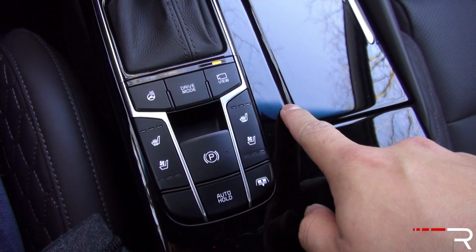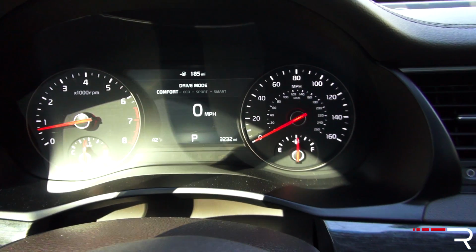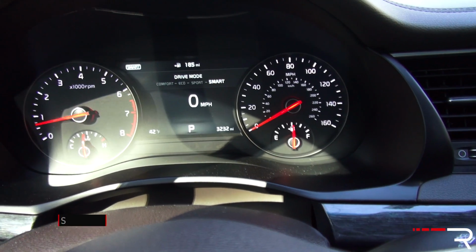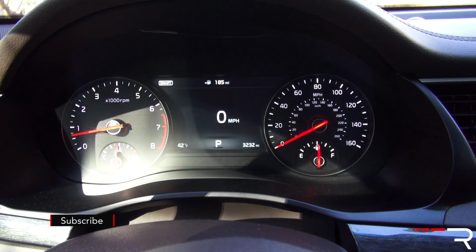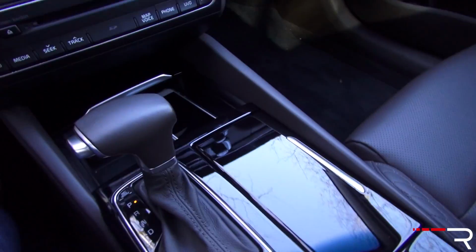You can see heated and cooled seats for both front seats, heated steering wheel. Your drive mode here is interesting because this vehicle offers 4 drive modes. There's Comfort, Eco, Sport, and then Smart. I will leave it in Smart most of the time. This is basically where the car's computer will adjust the driving mode based on how you're driving the vehicle. We'll go into that later on in the test drive.